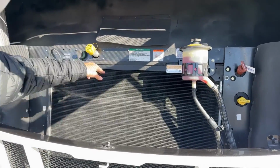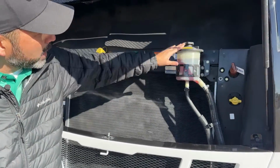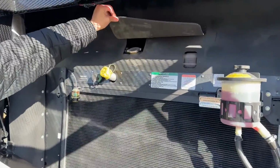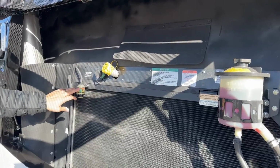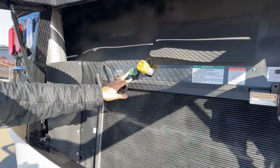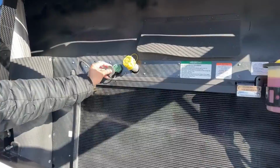Here's your engine fill. Here's where you check the engine oil level, your tranny, power steering. Right under this cap here, this little cover, is going to be your coolant, your air filter minder, and then this port, we get a lot of people asking, this is actually for techs to plug their computers in and do some diagnostic work.